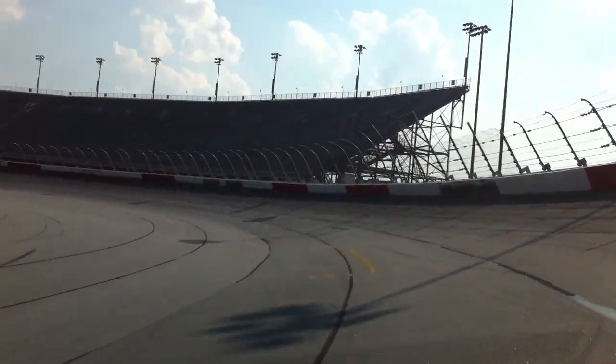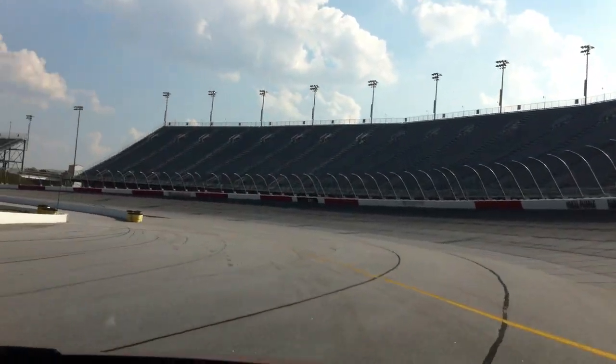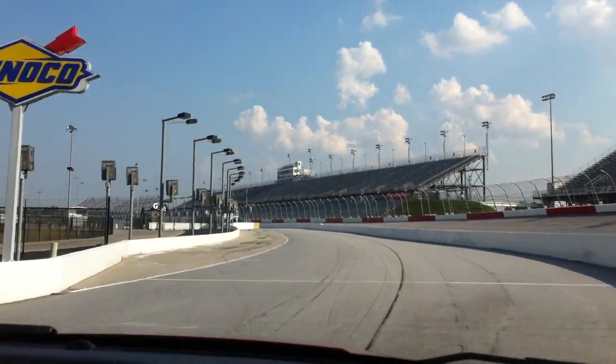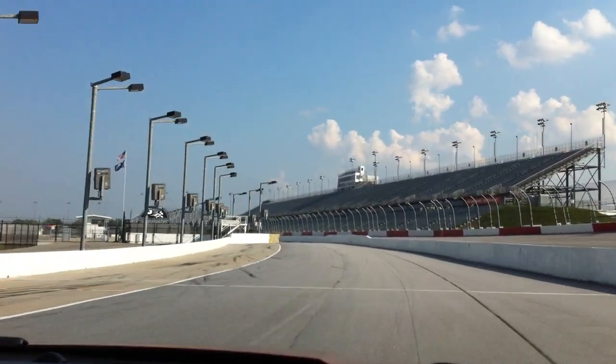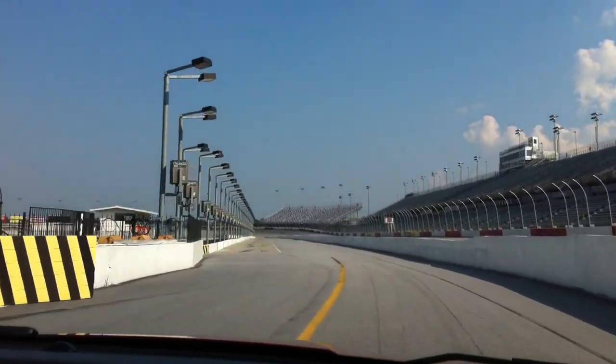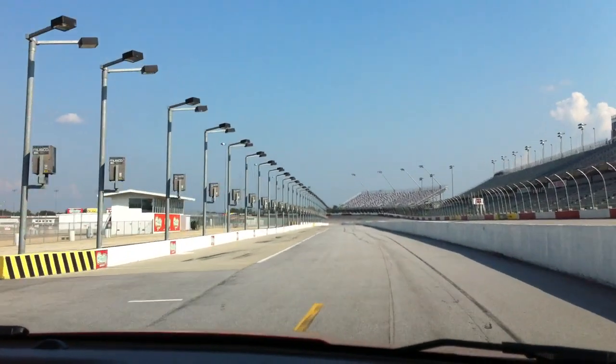They drop in below the yellow line to go into the pits. Start pitting on the left here. I think about 10 stalls here, then it juts out for the tunnel. Then we start back over and go all the way to the exit.